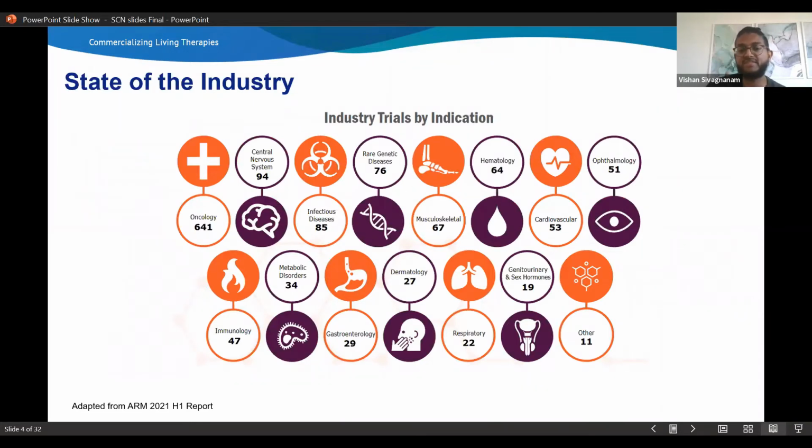Additionally, there's been a significant breadth of cell therapy and gene therapy development. So the predominant view is that it's oncology-related indications. CAR-T, for example, was one of the first ones, and also gene therapy for oncology. So there's 641 trials in industry right now. However, over time, there have been several expansions to that in different diseases, so central nervous system, musculoskeletal, and also metabolic disorders. So there's a lot of breadth and a lot of opportunity for treating other indications with these novel modalities going forward.